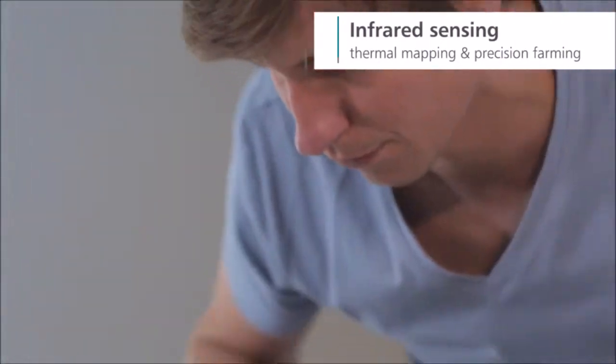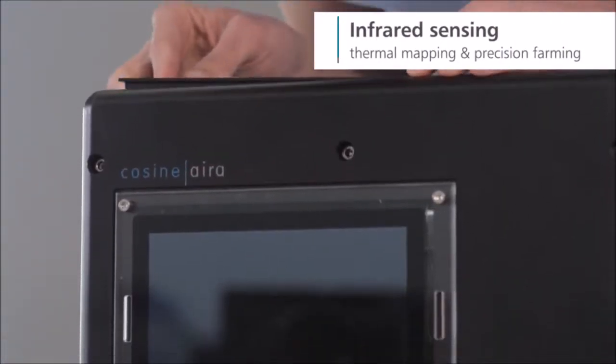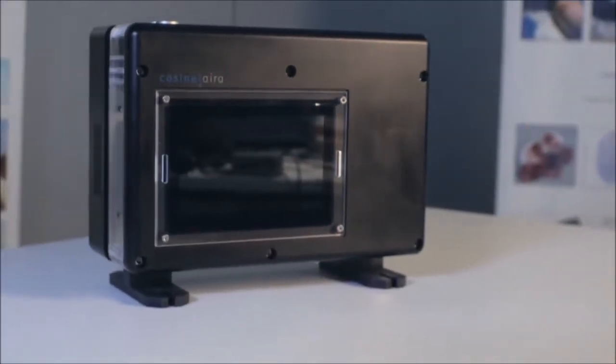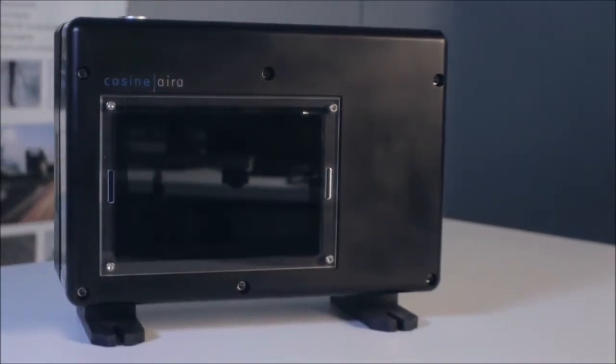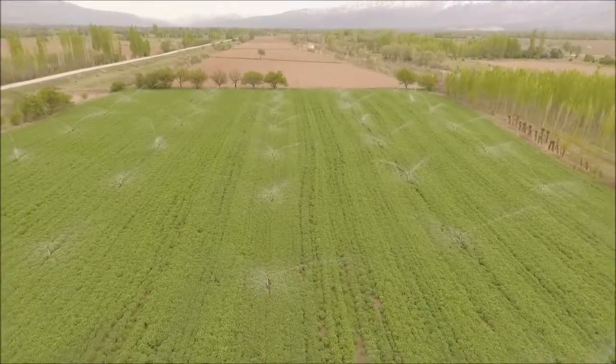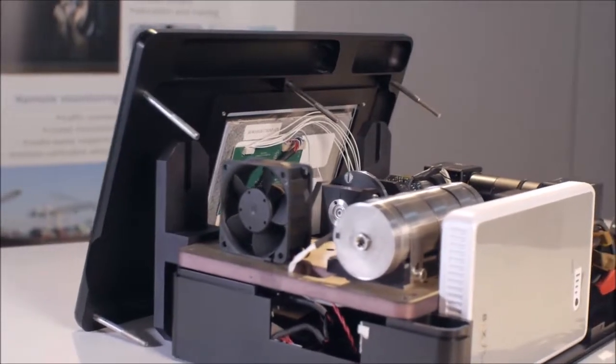The geophysical parameters are calculated directly on board, so the users can have their information in real time. The second one is infrared sensing, mainly for temperature mapping and precision agriculture. Cosine is currently participating in an agricultural monitoring system, AMS. With smart technologies and new algorithms, we can measure the temperature of the earth, of fields, of crops from the sky. IRA is an airborne demonstrator of such an infrared cryogenic imager that allows us to give farmers and local authorities the information they need to move towards a brighter and more sustainable future.